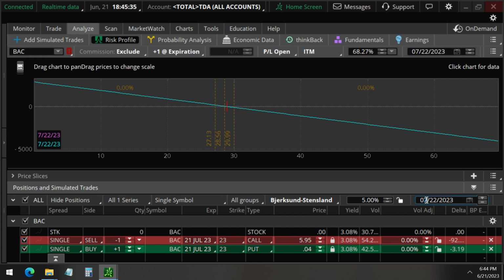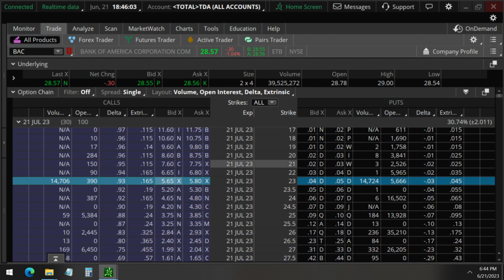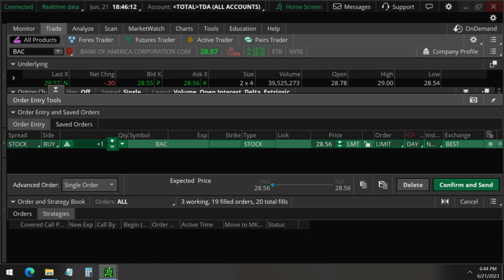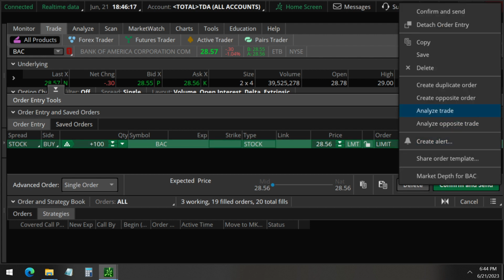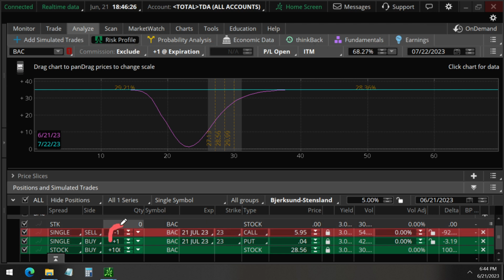that's not the case. Let's also change this back to today's date, June 21. It doesn't matter too much because you'll see that the theta doesn't really affect this kind of a trade. And that's why the purple and the blue line are about the same here. So the reason why this is not the complete trade is because this large institutional investor or hedge fund also has 100 shares of Bank of America. And so when you add this into the trade, you'll see that for every one of these options that they have also 100 shares, which is what a covered call strategy is: for every 100 shares, you would sell one call, right? So this is actually a very deep in the money call that they're selling.